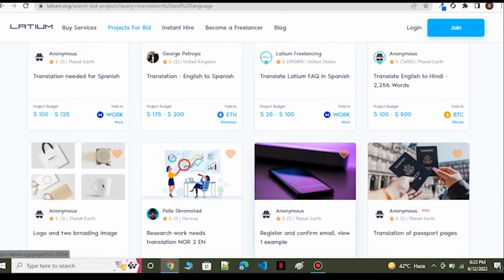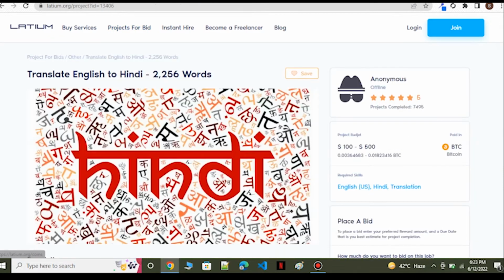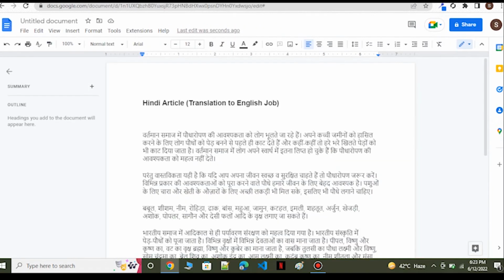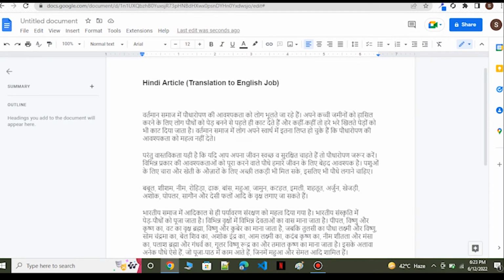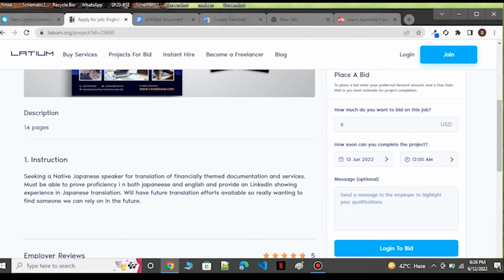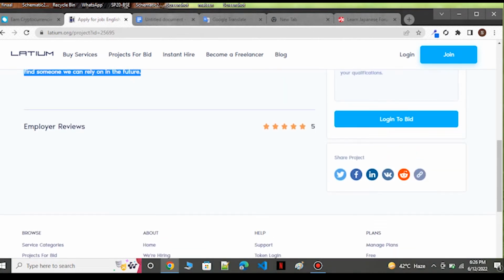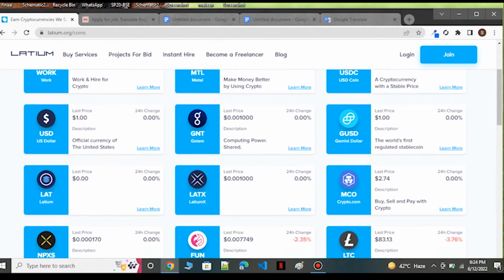I'll provide you some instances of online jobs that you may apply for and earn money from. For example, you might obtain Hindi articles as seen here and decide to translate your work from Hindi to English, earning $75. There are also other projects that they want you to translate from Japanese to English, for which you can get $75. They'll pay you in cryptocurrencies like Bitcoin or other currencies specified below once you've accomplished your duties.